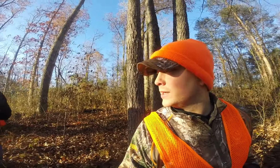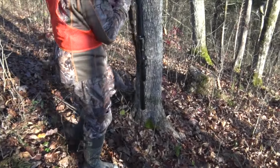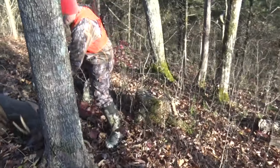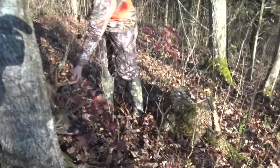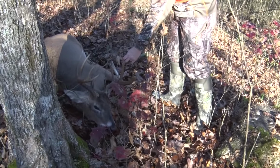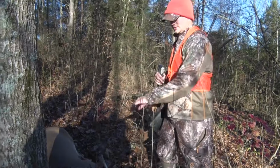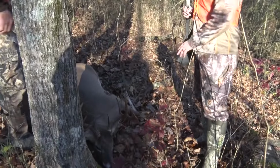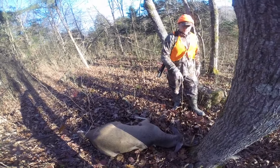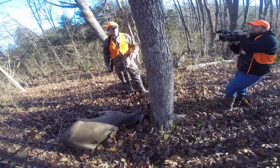Get over here and get a better look at him here in a minute. Huh? Chocolate hand. That's a pretty good mass on it. Alright guys, we're going to get him drug up here to the top of the hill and get him taken care of. Yeah, we'll get a better look at him.